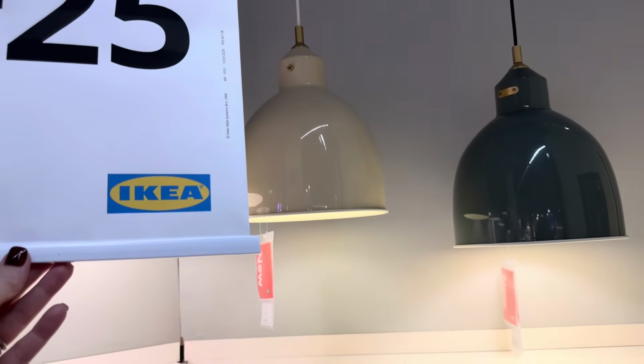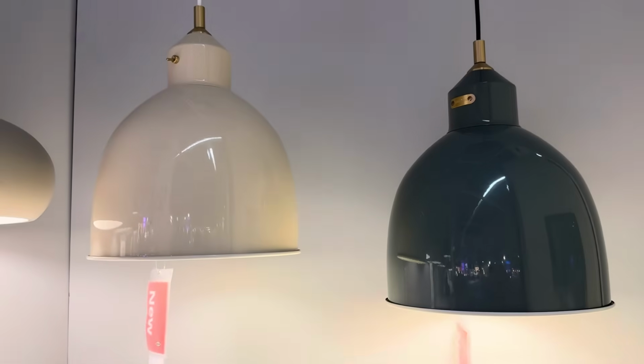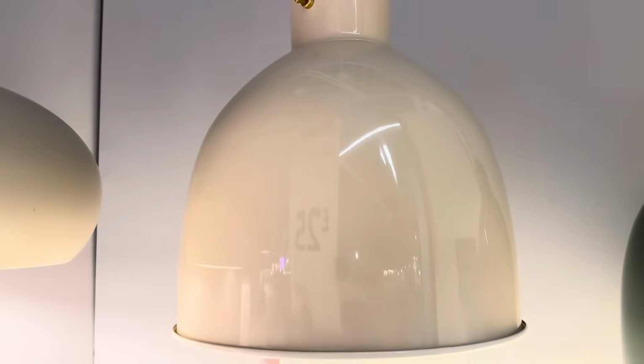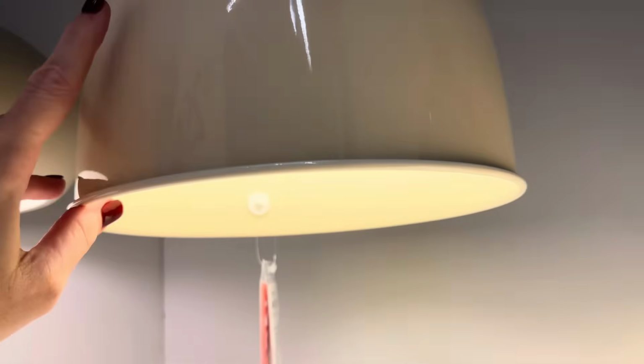These are the new Rodflick. I am very impressed. 25 quid. And these actually would look gorgeous over my island because mine are glass. They just basically collect dust. But this one is a really nice tin.